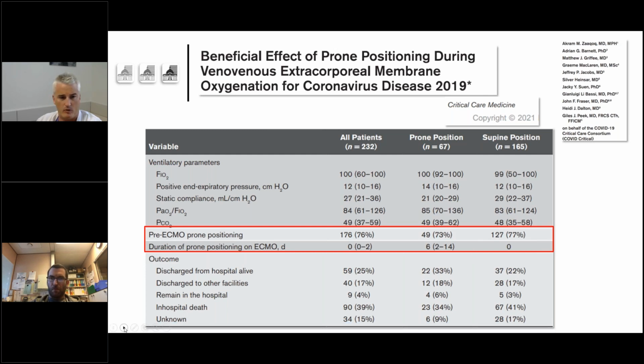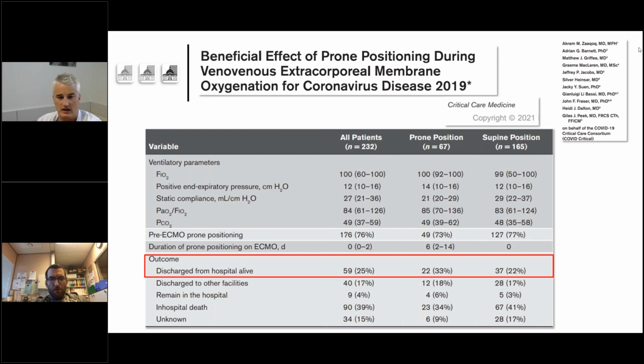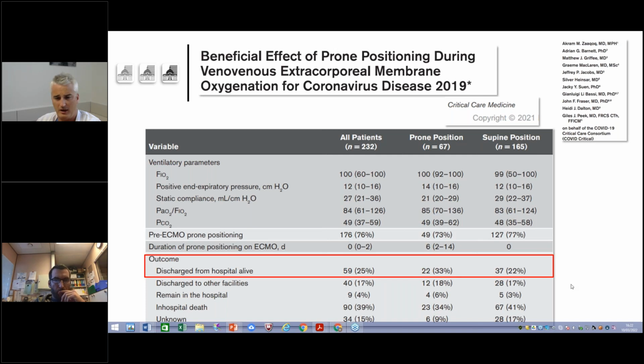And when you look at the outcome, again, they found quite an interesting increase of survival from hospital in the group with prone positioning, but we can be surprised by the quite small survival in this large cohort, because as you see, only 25% of all patients survived after receiving ECMO in that large international cohort. So quite a high mortality, but despite this high mortality, they were able to show a good signal suggesting a potential benefit of using prone positioning on ECMO with these COVID-19 patients.